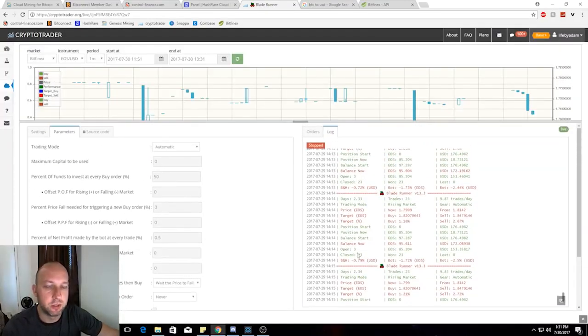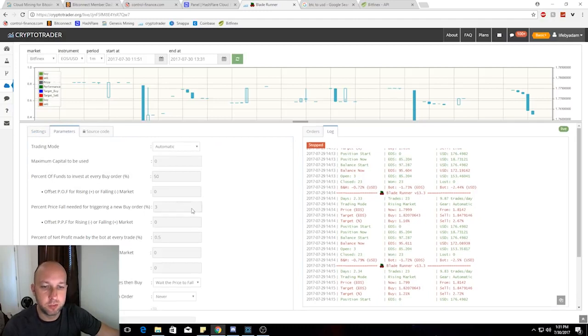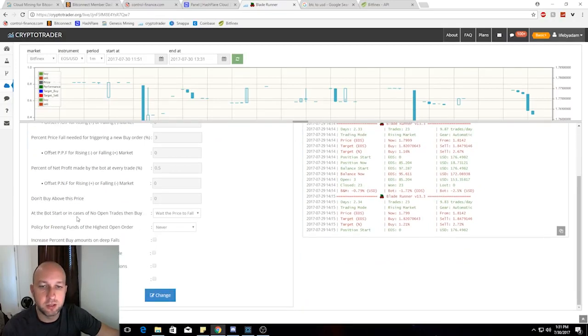And once you change it, the bot will automatically restart. Once you start the bot, though, there's one parameter here: at the bot start or in cases of no open trades, then buy. It's automatically set on wait for the price to fall, which means when you start the bot, it might not actually make its first trade for a while.